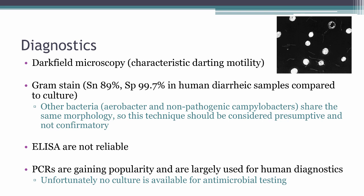The ELISA tests that are out there are not worth paying for. And PCRs are gaining popularity. Again, this is another one that's on the diarrhea panel, and I would have the same comments about that.